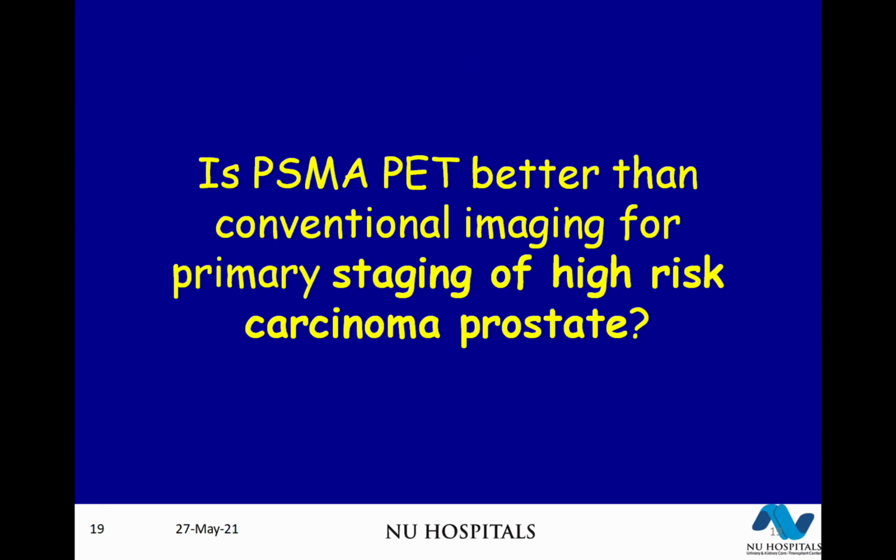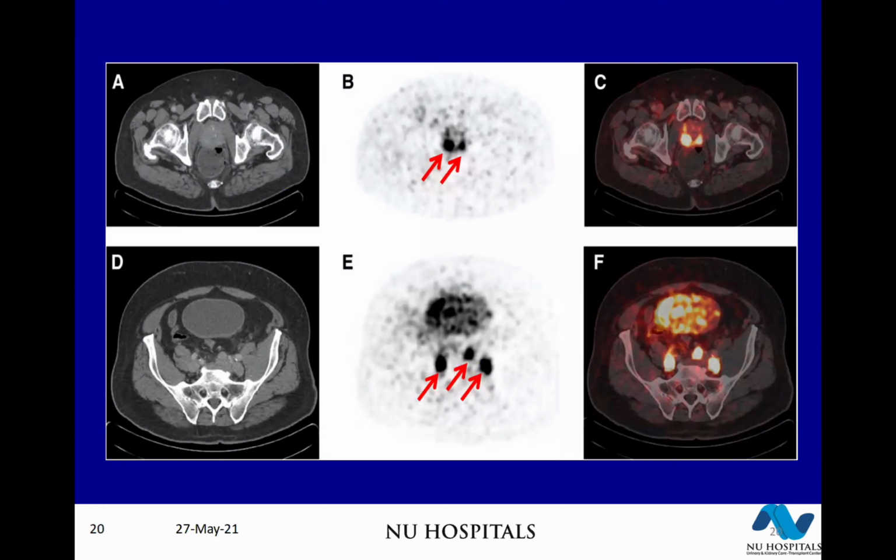So regarding the same question sir asked, whether the PSMA PET would be better than conventional imaging for staging of high-risk prostate cancer, this would be the example. He's a 70-year-old male patient with biopsy-proven high-risk prostate carcinoma with a Gleason score of 9 and PSA of 94. In images A, B, C, you can see the prostate picking up the lesion in an axial CT and a PET superimposed onto a CT. In the D, E, F images, the axial CT cannot make out any lymph nodes very obviously.